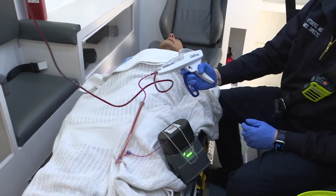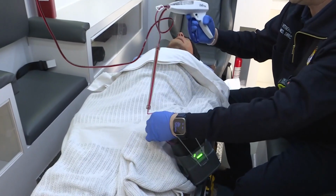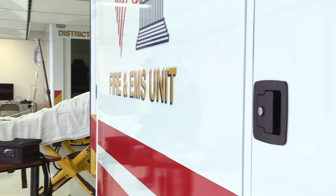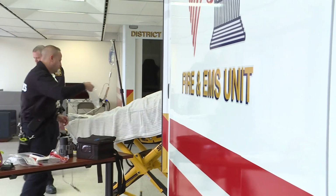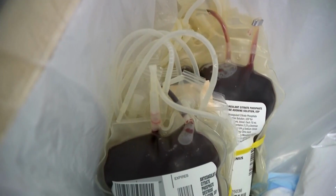Once we start squeezing this and infusing blood, we can transfuse a patient an entire unit of whole blood within about 2 minutes. It's a partnership with GW Hospital and the Red Cross, the latter of which has been sounding the alarm about a blood shortage for years. Usually you want to see 5 days worth of blood on the shelves, and it's at the point where it's about a day or less.